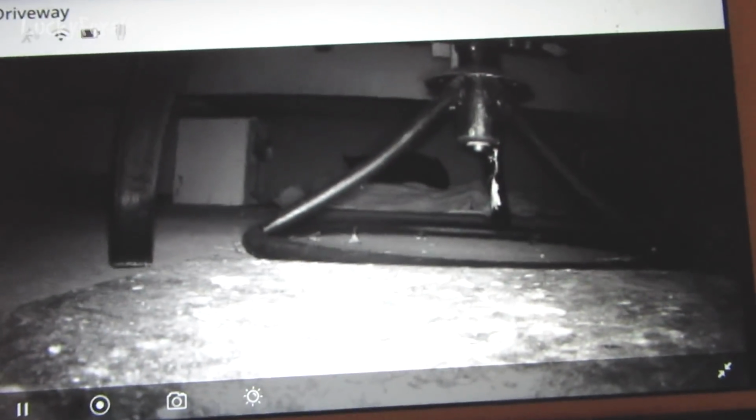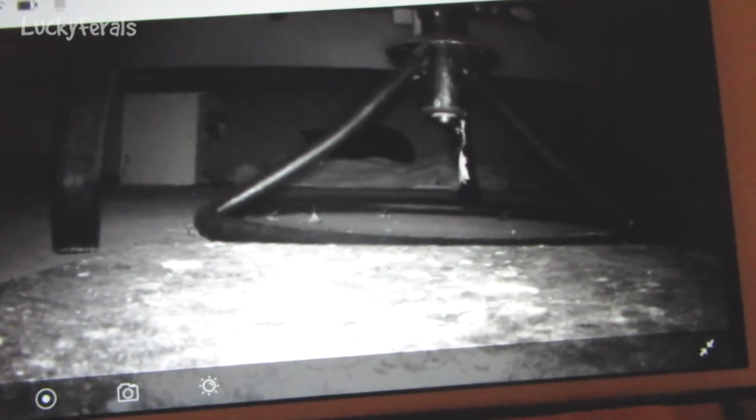It's 7:41 p.m. and there's Boo laying on his towel, on top of the cat scratcher, on top of a piece of wood, on top of a carpet tile under the house.